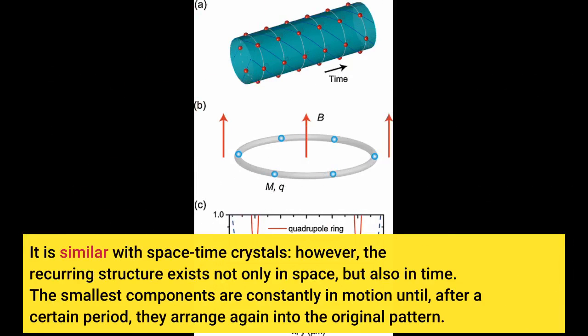It is similar with spacetime crystals, however, the recurring structure exists not only in space, but also in time. The smallest components are constantly in motion until, after a certain period, they arrange again into the original pattern.